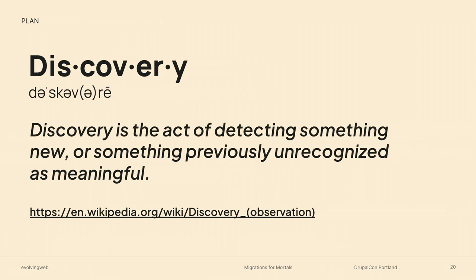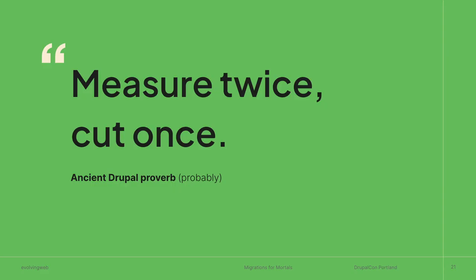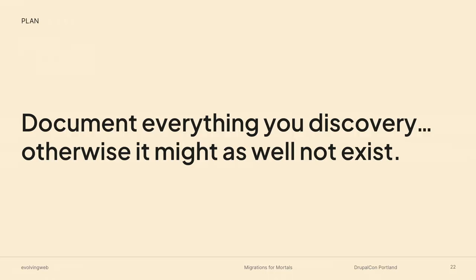Also, if you want to do some redesign, like changing a bit of content, it's easier to design new components and decide how to put your old content into those new components earlier in the process. So this is an actual Drupal proverb, measure twice, cut once, so yes, this is very accurate right now.